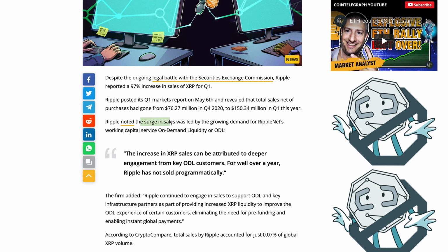Ripple noted the surge in sales was led by the growing demand for RippleNet's working capital service, on-demand liquidity, or ODL. So guys, let's not forget, MoneyGram, a big player in the space, shut down ODL, yet what is Ripple saying? There has been a growing demand for RippleNet's working capital service on-demand liquidity, and this clearly is happening worldwide. Since we know that the United States isn't really using ODL at this moment in time, the increase in XRP sales can be attributed to deeper engagement from key ODL customers. For well over a year, Ripple has not sold programmatically. So this is institutional real demand for XRP to utilize for ODL, for on-demand liquidity.